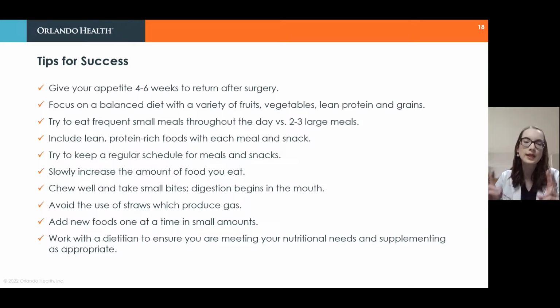So avoiding those empty calories of just eating things like crackers or bread, and instead being strategic about how you can pair a protein source with that. So instead of just eating crackers or a banana, consider pairing that with a smooth nut butter like peanut butter, or eating crackers with sliced cheese if tolerated, or maybe Greek yogurt and some soft fruit.